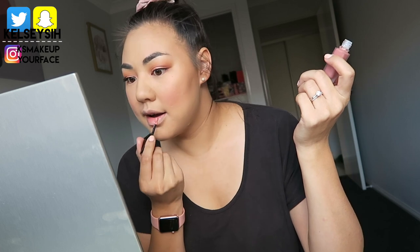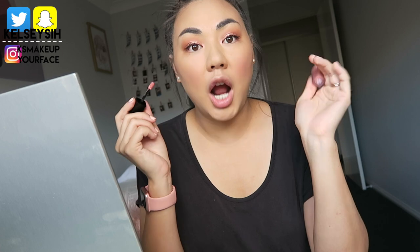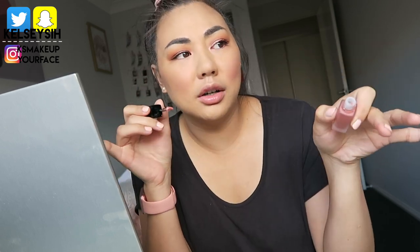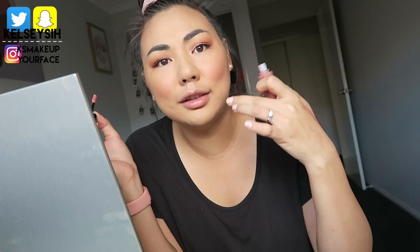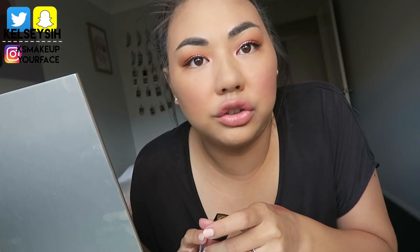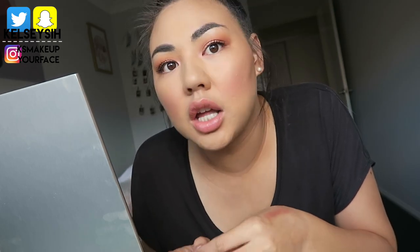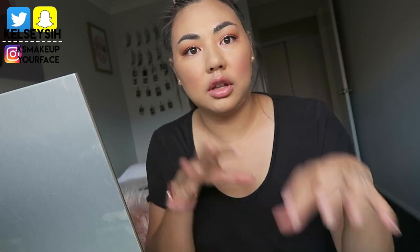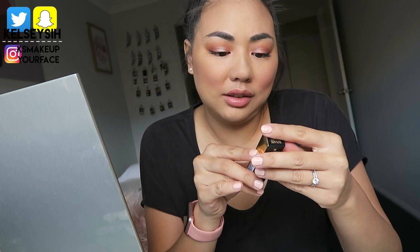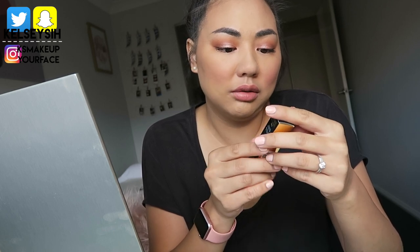I love it. Okay, color choice, 10 out of 10, I love it. Opacity is probably about 85%. I can still see my natural lip color coming out of this. It's not 100% matte. This shade is freaking beautiful. It suits this look so good. And there's a hint of shine with the liquid lipstick. I really don't think this is matte. It says it's matte. I disagree.